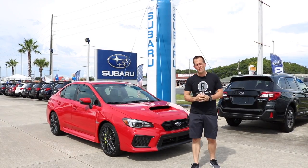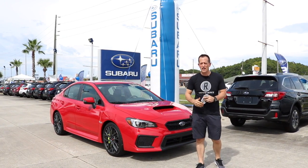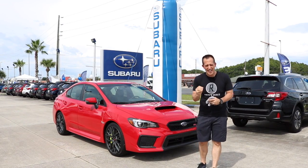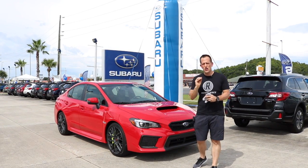Thankfully, my buddy Spencer contacted me. He said, listen, I know you already did a 2019 STI. I kind of rolled out of here real quick. Well, guess what? We're back again with another 2019 Subaru WRX STI. This one finished in this beautiful pure red.